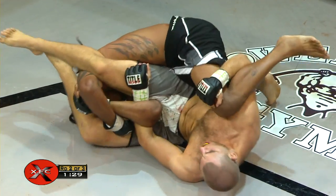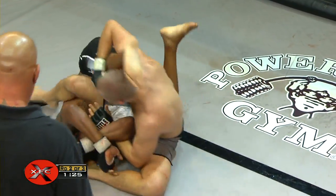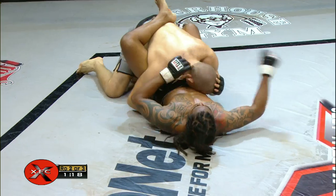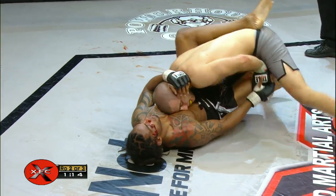Look at that space. Look how tight this arm is right here. Look how easy it is for him to hold into that space, but now because Lutchmedial's got up on top. Mount again for Christodoulou. And he had to give it up. Oh, nicely done there. Lutchmedial puts him back inside the guard. That was all from Lutchmedial.